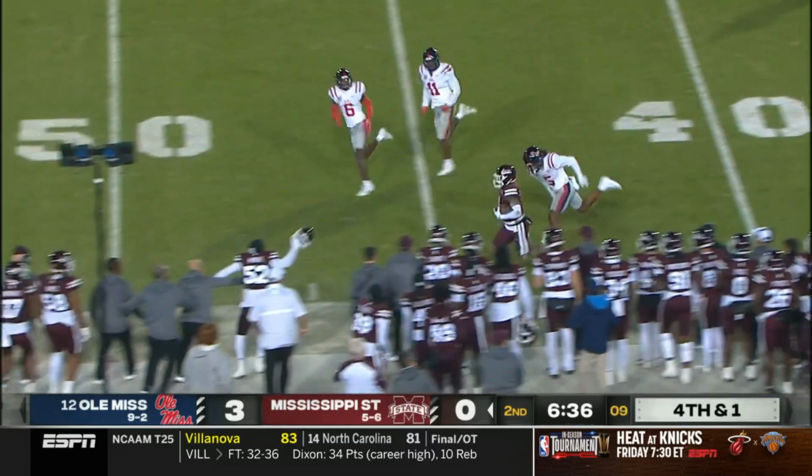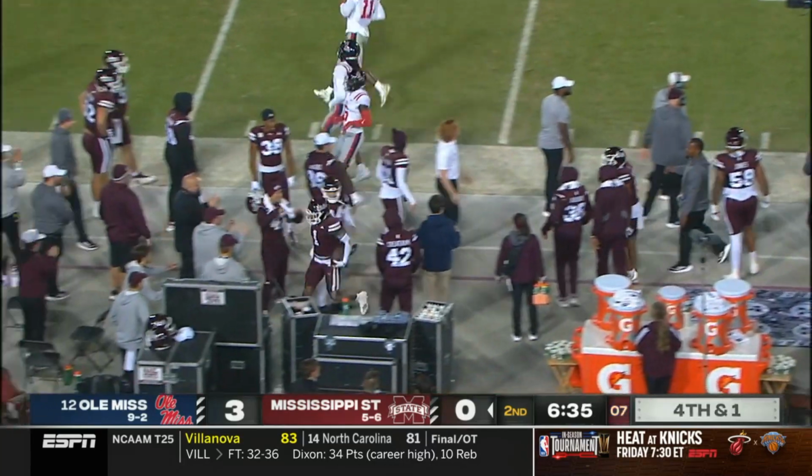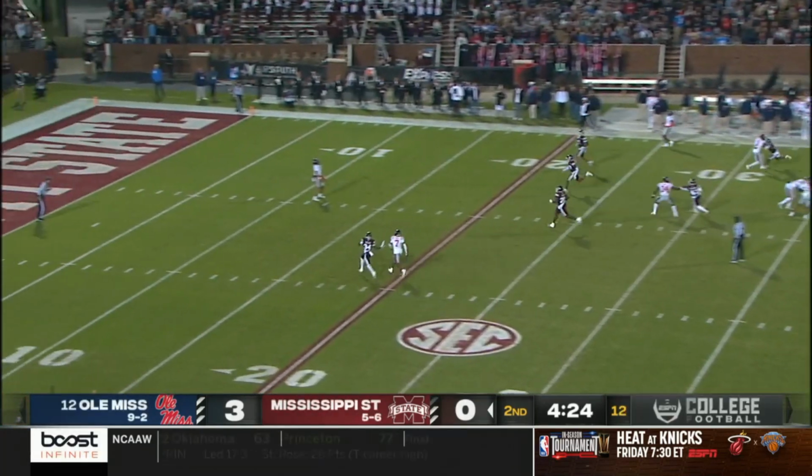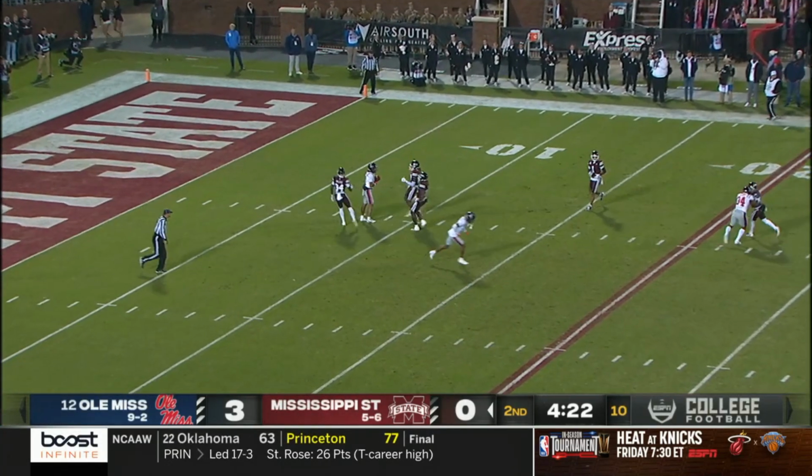Xavier Thomas picks it up. Others had their Vegemite today. Both from down under. Fair catch taken inside the 10. It's a game of field position.